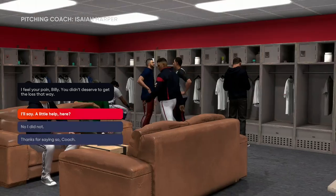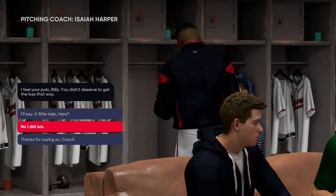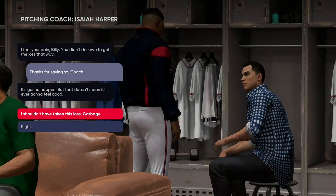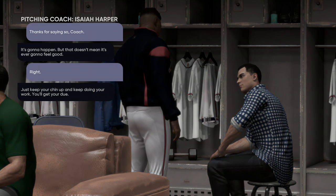Unearned runs cost this pitcher a win. It stings when a game slips away that shouldn't have. An empathetic coach offers support and encouragement.